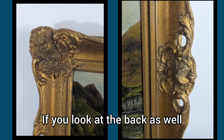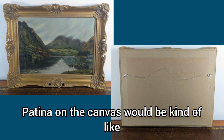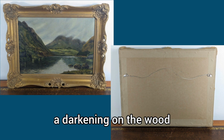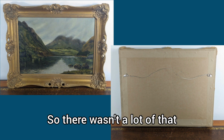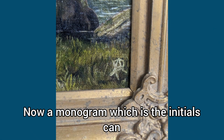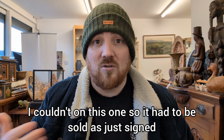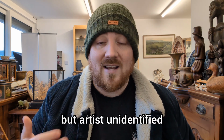If you look at the back as well, there wasn't a lot of patina. Patina on the canvas would be kind of like a darkening on the wood and the canvas itself, so there wasn't a lot of that. So I thought it was probably from that date range, not going into the 19th century. Now, it was signed with a monogram. Monogram, which is the initials, can be very difficult to identify the artist. I couldn't on this one, so it had to be sold as just signed but artist unidentified.